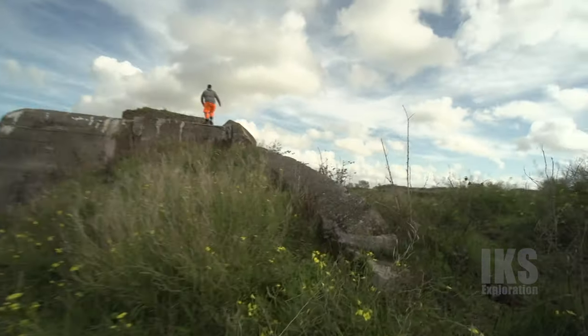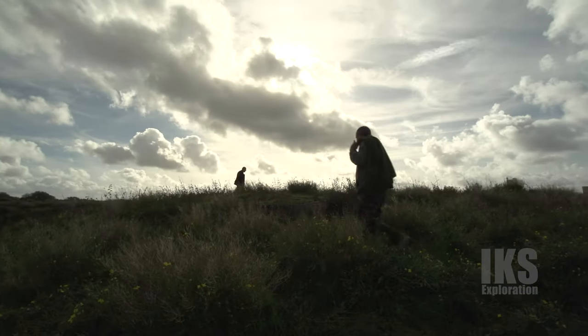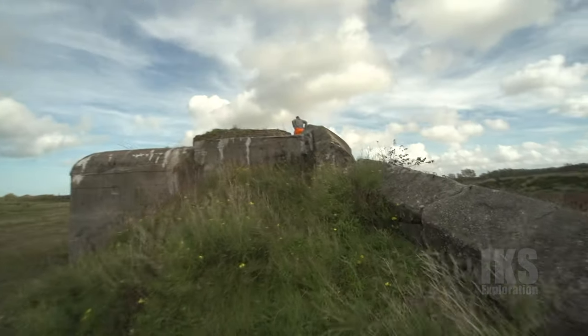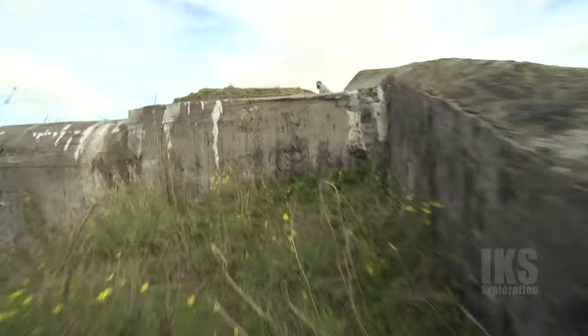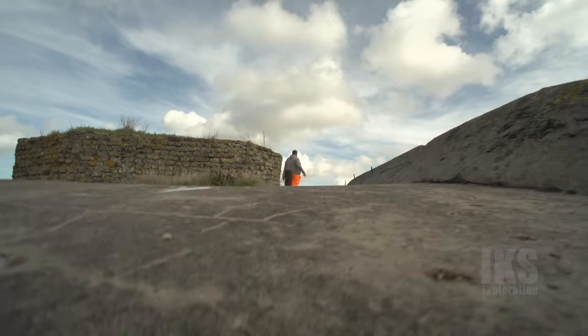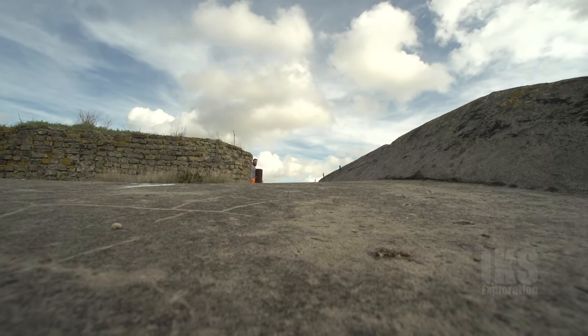We've got that bunker to look at on the way out as well. Oh, wow. What's that? Another bunker. We'll go up, I'll go up here first. Oh, wow. So, anti-aircraft gun. And there's that ring, so someone would have been here. That man turret.